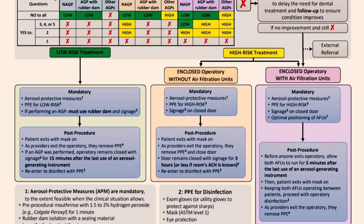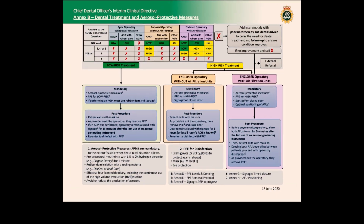The category of high-risk treatment in an open operatory has been eliminated altogether. AGPs can be performed in open operatories only under rubber dam isolation, which is now deemed low risk. After high-risk treatment in an enclosed operatory without air filtration, permit 3 hours to pass, or less if the air exchange is known. After high-risk treatment in an enclosed operatory with air filtration, permit 5 minutes to elapse after the last aerosol generating instrument was used. After the patient exits, disinfection can proceed immediately.